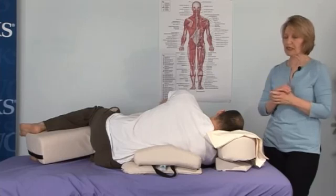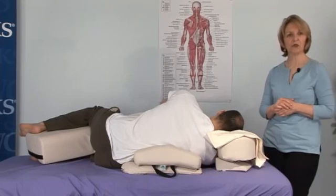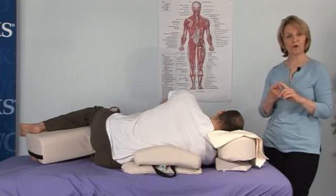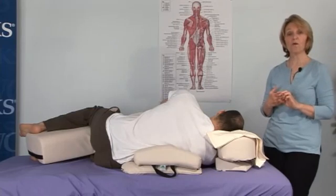So you can see by the various clients that we've brought through here that there are many ways to adapt this system to accommodate for those who are pregnant, for those who might be frail, elderly, those who are overweight, and those who are post-surgical.